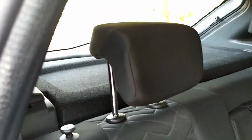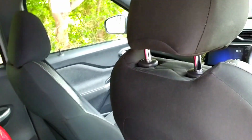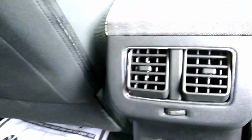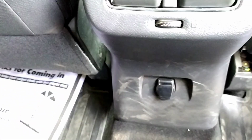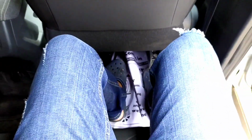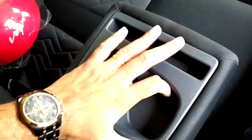Moving in, these are the rear AC vents, and under here is a 12-volt power outlet. Scooped out seat back with magazine holder, adequate amount of legroom and knee room, good amount of headroom too, and under thigh support is also pretty good. This is the center armrest with twin cup holders. You also get a light over here.